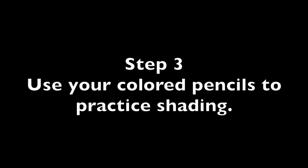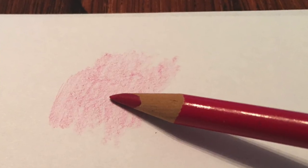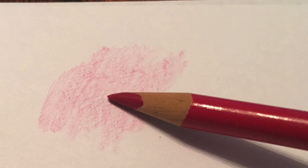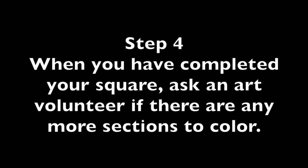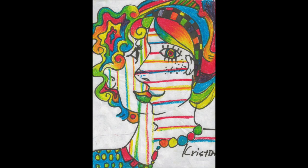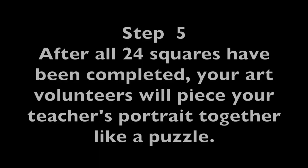This is a great opportunity to practice shading with your colored pencil. Make sure your pencil is sharp and turn it on its side using long strokes to fill in color. You can also turn your pencil the opposite way and do a cross-hatching style, which will create a richer color. Step 4. When you have completed your square, ask an art volunteer if there are any more squares to color. If not, they will give you a white piece of paper and you can work on a self-portrait with the colored pencils. Use this opportunity to experiment with color, depicting the mood and personality of your self-portrait.